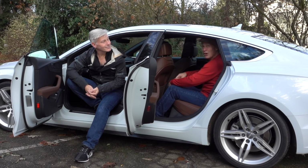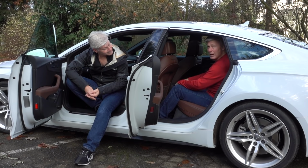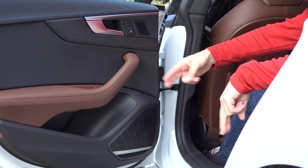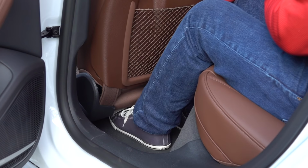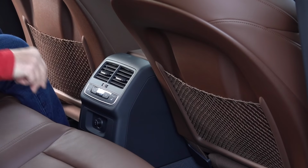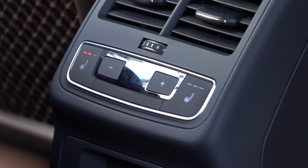Yeah, there's just enough head, knee, foot, and legroom for my 5'9" frame back here. And if you're putting car seats in and out of the back, the door openings are a little narrow. A tip to those living in Minnesota, the $350 cold weather package adds a heated steering wheel to the seat warmers in back. You're welcome.